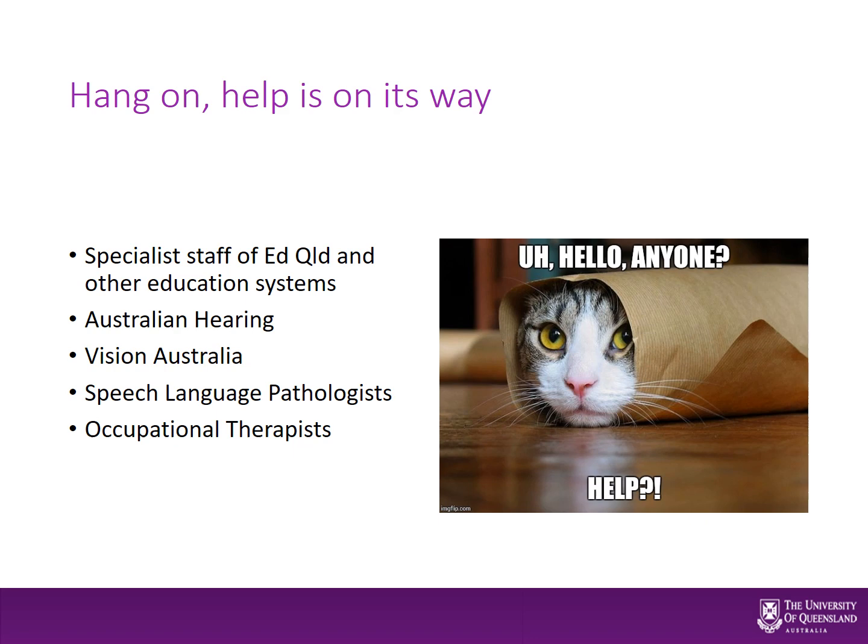If you're working in a small school that's not part of a system, these people are still available, and if you have a particular support need, you would be able to make contact, and perhaps it's a pay-by-service fee. Other organisations like Australian Hearing and Vision Australia provide tremendous amounts of technology advice and assistance, and they will assist teachers to use the devices that are available. So you're not on your own. But the more you know and have at your fingertips, the better it is.